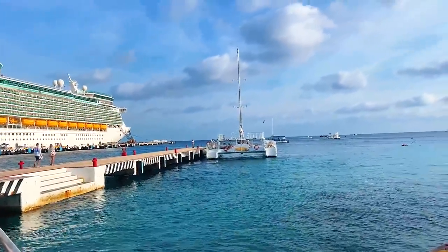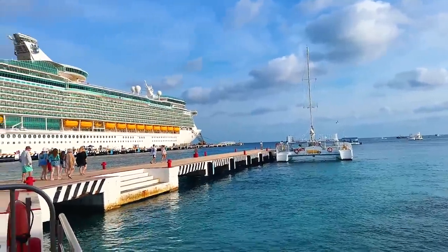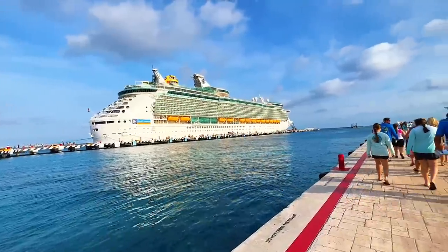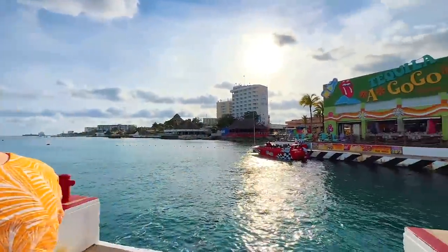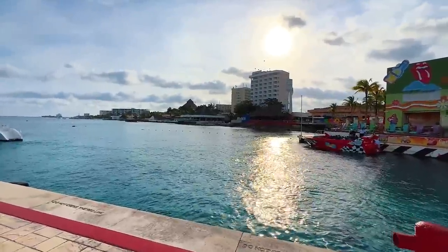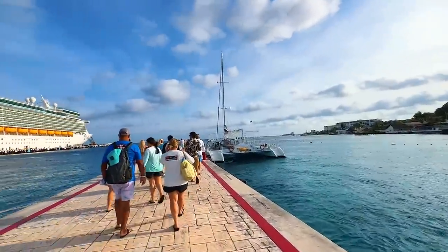All right, we can't really find where we're going. There's like nobody here to help us. We're kind of just wandering. Went to the front and nobody was there. Okay, we found it. That's the catamaran. Sweet. It's beautiful. Buenos dias, everybody. Really couldn't have had a more perfect morning. So lucky on this trip.